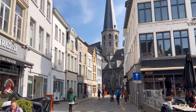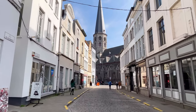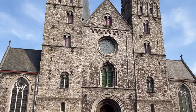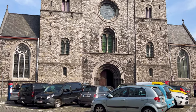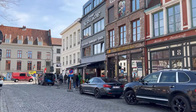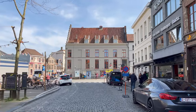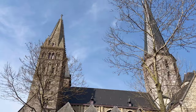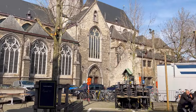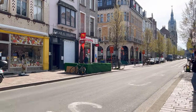Another historic landmark in Ghent is the St. James Church, as it is one of the city's most significant religious and architectural sites. The origins of St. James Church can be traced back to the 12th century when a Romanesque church stood on the site. The current Gothic-style church was built during the 14th and 15th centuries. The exterior of the church features impressive details, including ornate spires, intricate carvings, and large stained glass windows that fill the interior with colorful light.